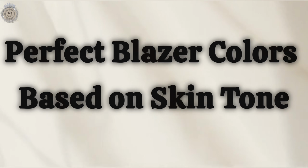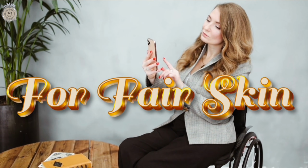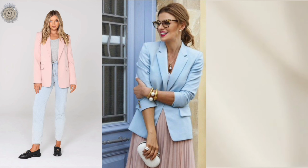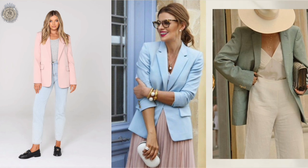Perfect blazer colors based on skin tone. For fair skin, neutral shades like beige, cream, and light gray enhance your complexion. You can also try pastel shades such as light pink and sky blue for a soft, delicate look.